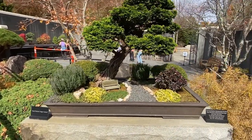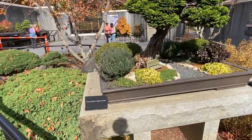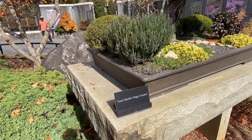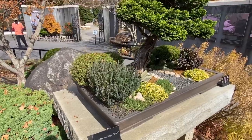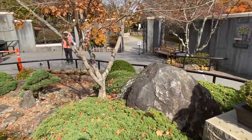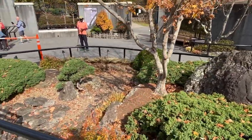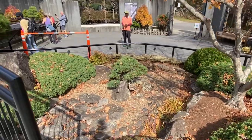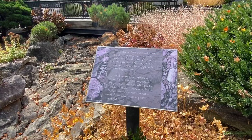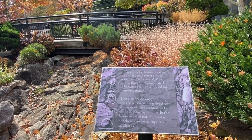Reminds me of a little fairy garden. It's called Aunt Martha's Magic Garden. Here's the stone with the stream running down to the end that we just read about. This is the dry stream. It says the stream bed is intended to be dry. The only time it carries water is when it rains.